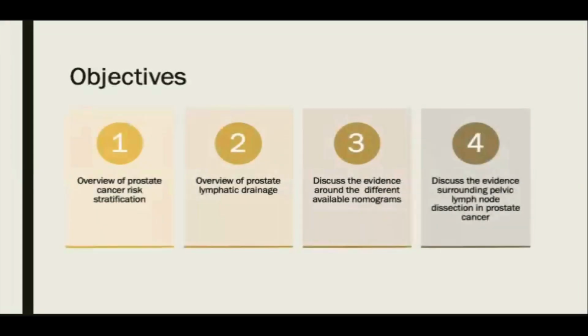So the four key objectives I wanted to go over today. First thing I'm going to do is go over the prostate cancer risk stratification. There's a couple of different models that we can use to look at that. Then I'm going to try to explain the prostate lymphatic drainage. There's multiple different pieces of literature, and it can be a bit of a confusing concept, so I'll do my best to try to explain it from what I gathered.